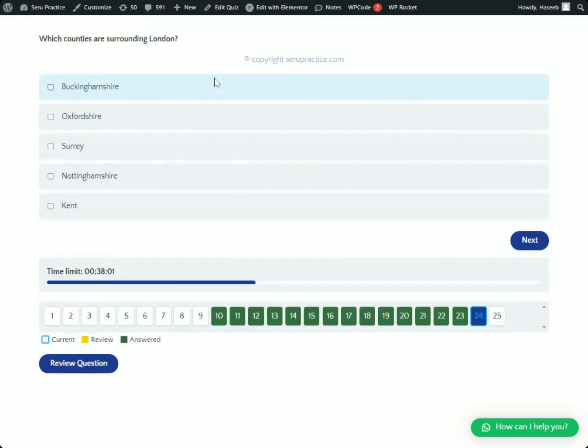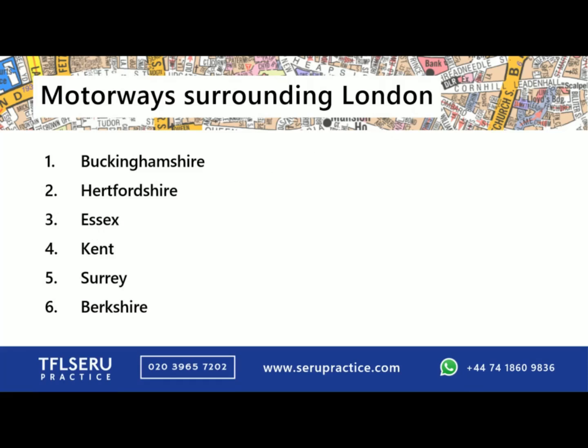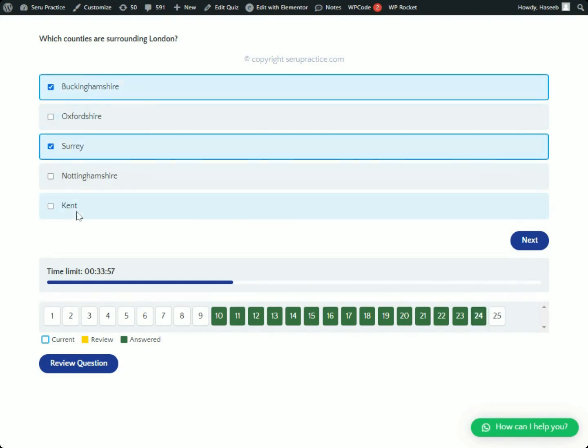Now the next example is of counties surrounding London. Which of these counties are surrounding London and how can you find it using the map page? If you see, all across London, we have some counties which are surrounding the city. You can see the names Buckinghamshire, Hertfordshire, Kent, and Essex and all of the other counties which are surrounding London city. It is better to just remember the list of the counties which are surrounding London city. So here we have a list of all the counties that are surrounding London. With the help of this list, it is easy to remember which of the counties are surrounding London and we can choose the correct options. So the correct options here are Buckinghamshire, Surrey and Kent.